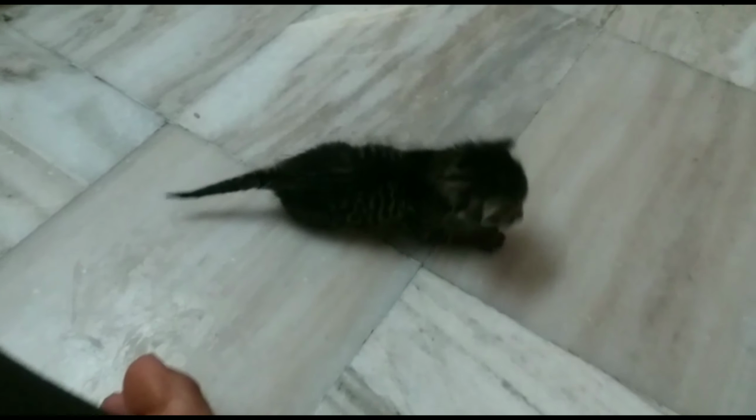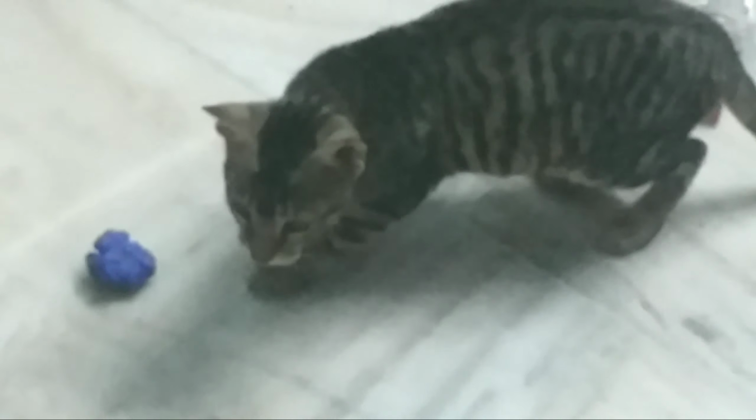Just few months before, he was barely able to walk as he was only few days old. Look how cute he was. Now, he is not that cute, but still, he is my favorite pet. And playing with spherical things is his child habit.